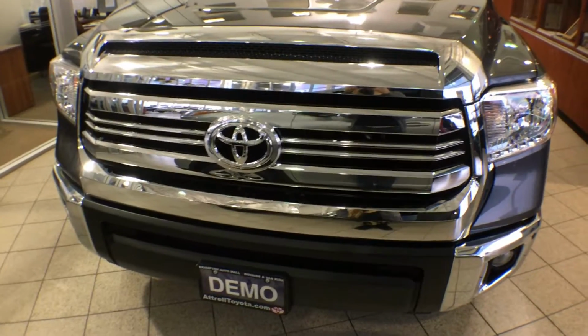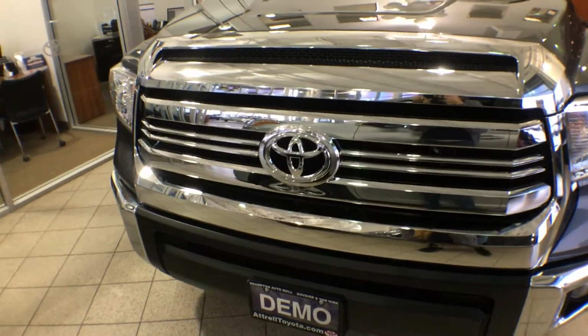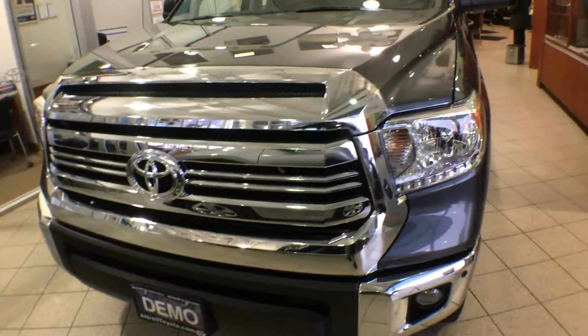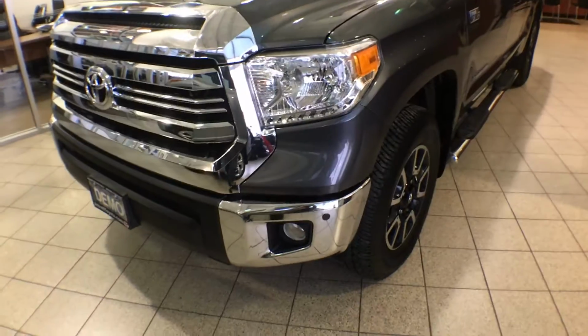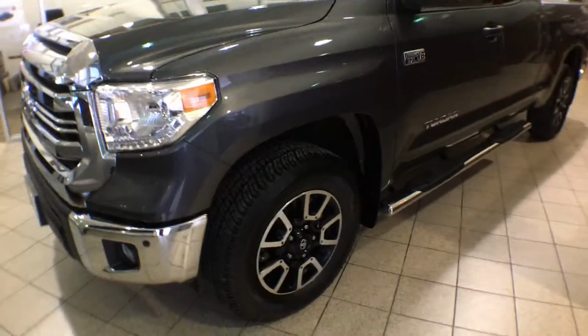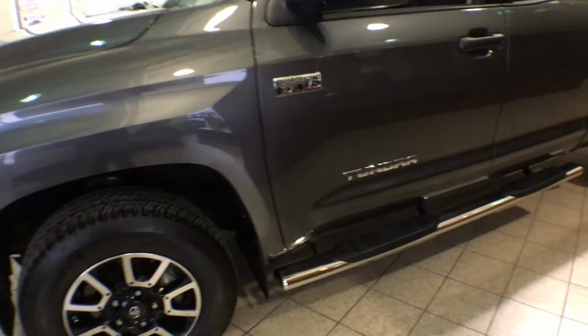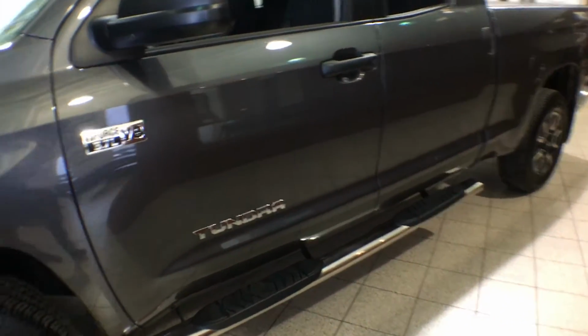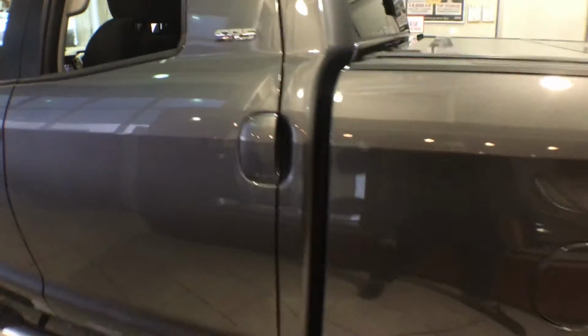Starting at the front here, we have this beautiful chrome grille, and as you can see there's a giant Toyota emblem there, just so nobody confuses what you're driving. We have projector style halogen headlights as well as integrated fog lights. On the sides here we have 18-inch alloy wheels. As an addition to the truck, we've added our running boards. You of course have your I-Force stamp there as well as your Tundra. We have a black door handle at the front. Your second one is going to be right here, as well as your SR5 badging.